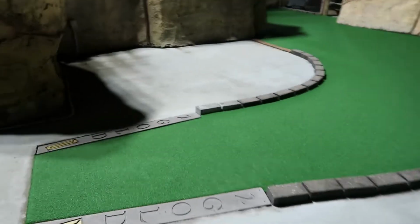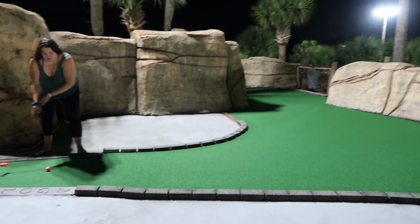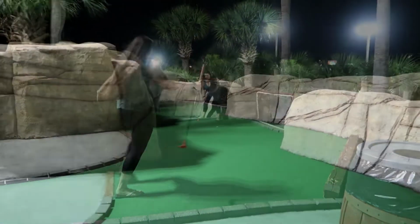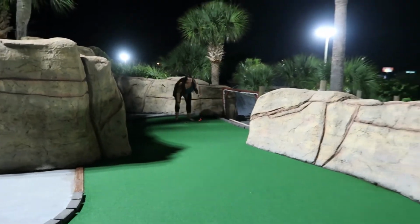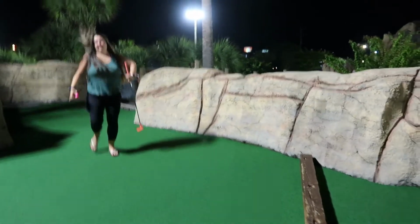So this is the second one, and it's a par three. And let's just note, I'm not very good at this. So two? Yeah, we're two. And of course, we're not going to show y'all every single hole, because that would be a long video.